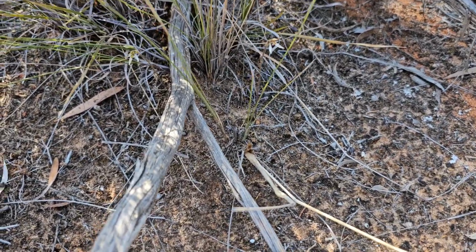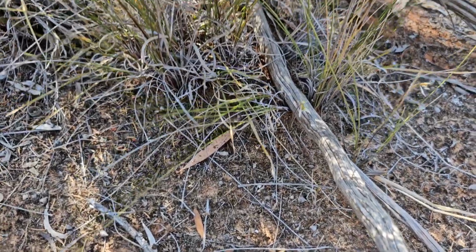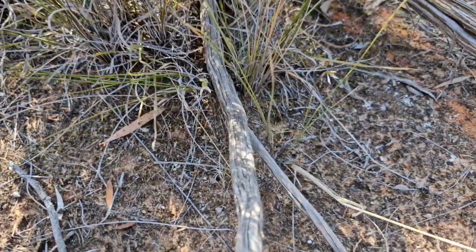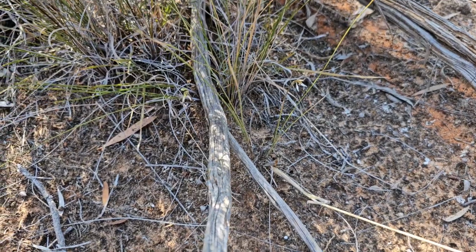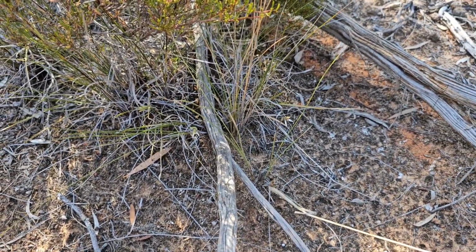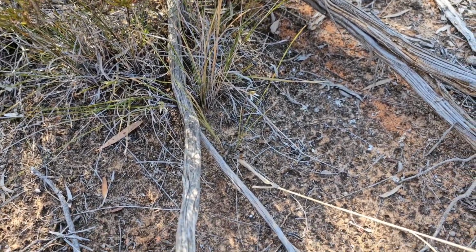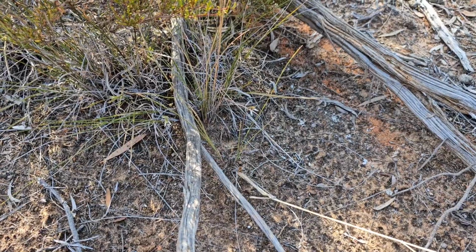Just seeing if I can see any other buds. Can't. Doesn't mean they're not there. But yeah, that's cool. Really stoked to be seeing a few of these, honestly. Yeah, alright, I'm going to take some photos and we'll keep looking for this midge orchid.